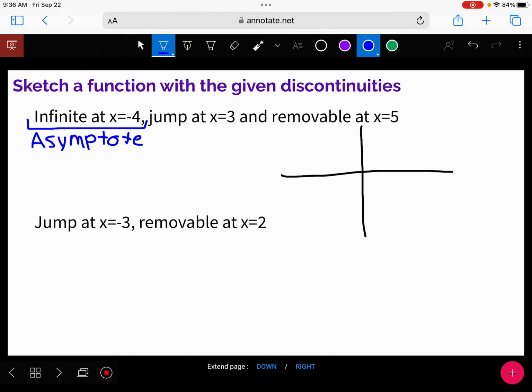How many graphs are we gonna need? We are doing 2 sketches. These are the only 2 sketches right here. So just 2. The graphs stick together, so when in doubt, I always tend to lean towards more graphs.